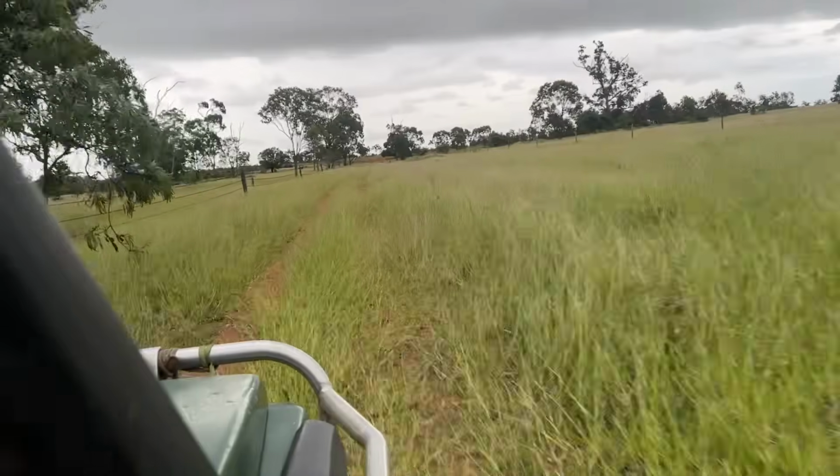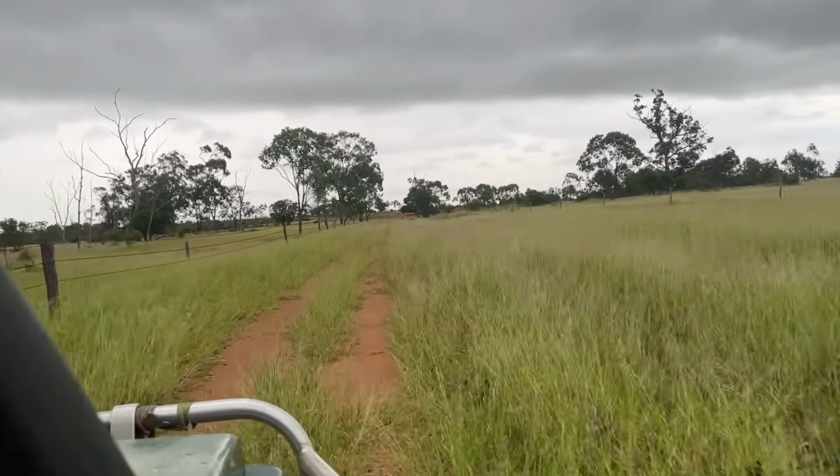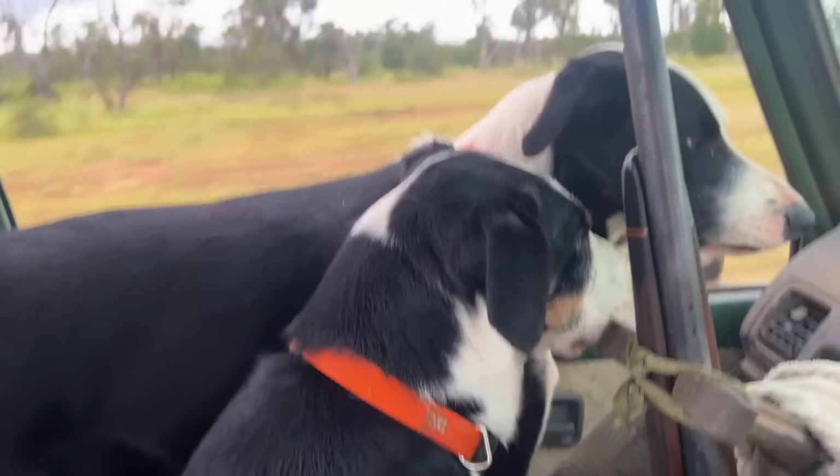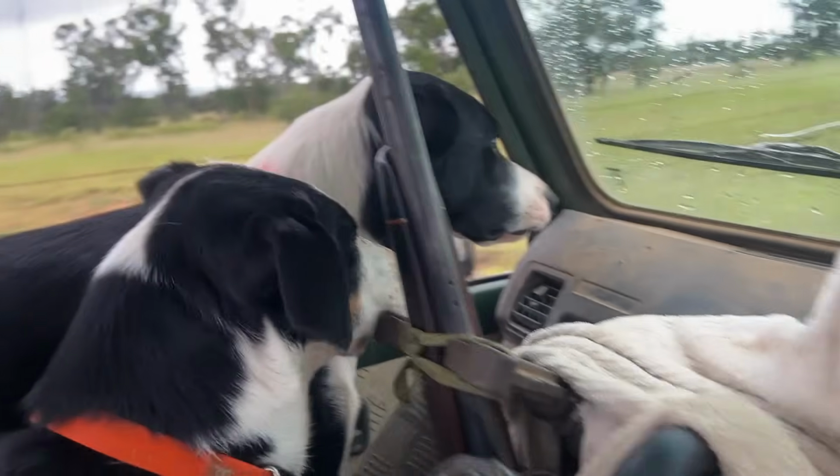We'll clip it down this time. So these dogs might be on a loop. They might be doing like a 7-day rotation. Sometimes I've seen them 11. It seems to be about 11 days.